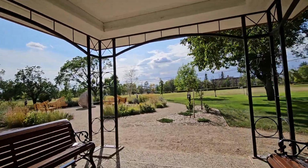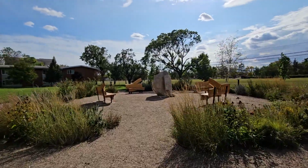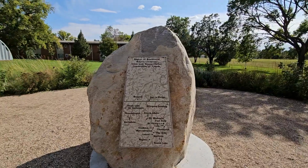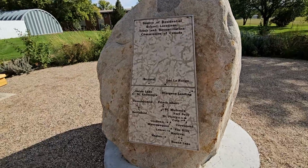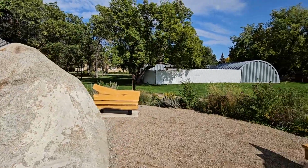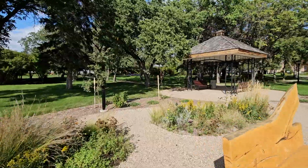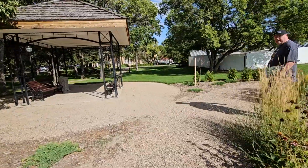Nice little shaded area. Gazebo. The benches are kind of neat. It's all lit up at night. They've got little lamps all the way around. Map of Saskatchewan, I guess. Source of residential schools. Nice little area. Senior home is back there, I think. Soccer field, which I was right. And back to the gardens. Okay. And this would be something your mom would like to see. Oh yeah. But she wouldn't want to do it on the walk. That's why I film.